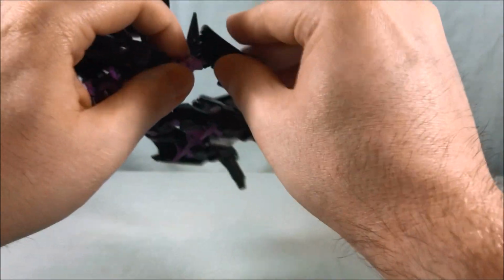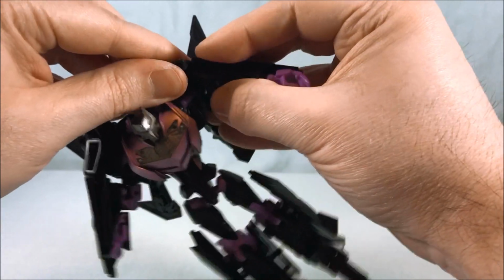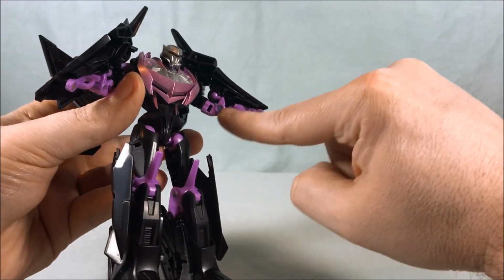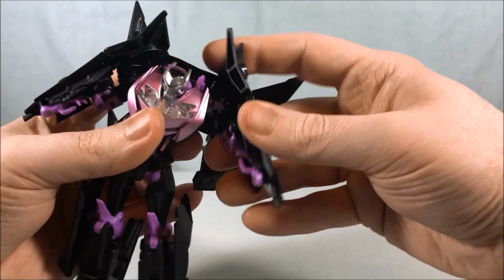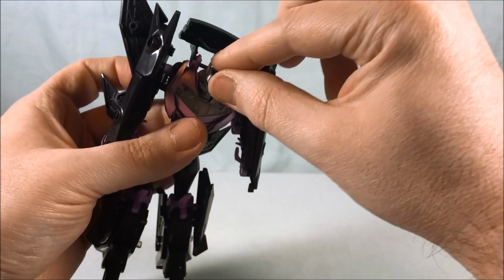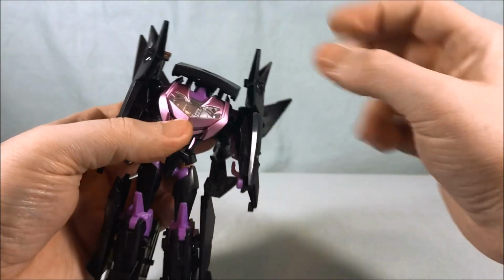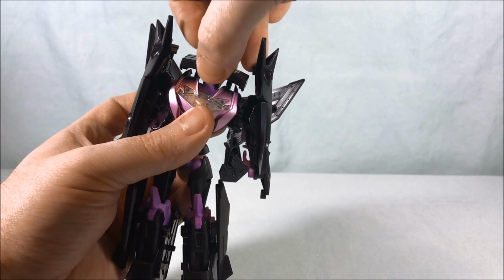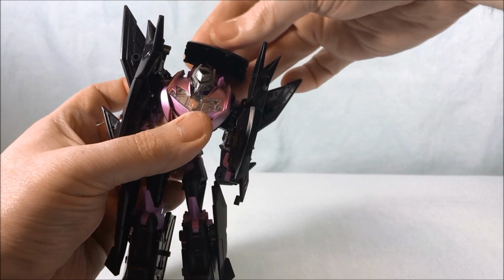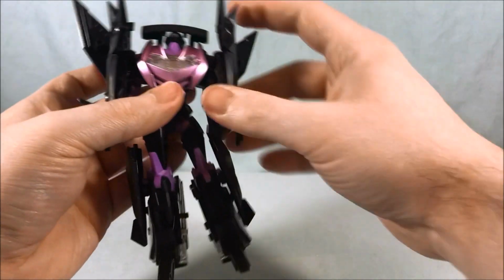So replicate that, swivel that in, and then pop this up. You just want to make a U with the joint like that. Then you hang these out to the side. You're going to bring this piece on the back up and fold the head in, and then it pushes in. So it collapses. It's almost like spring-loaded when you go to transform it back. When you pull this out and back, it flips the head out. So you fold this back, and then that all collapses in like that.